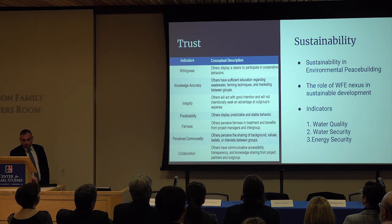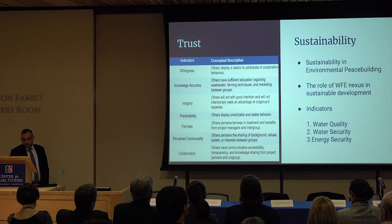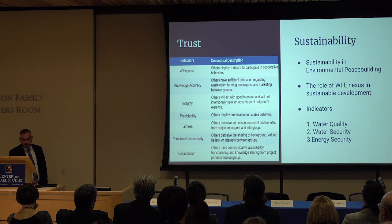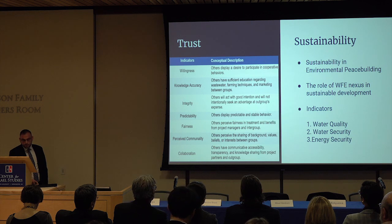And our last theme is one of the two motives behind environmental peacebuilding, and that is sustainability. Sustainability in environmental peacebuilding is defined as the ability to maintain environmental quality, human rights, and equity among populations. However, since human rights and equity are discussed in other parts of our framework, we approached it with an emphasis on quality and its implication for cooperation. As Mike has mentioned before, water is necessary for food and energy production. Energy is needed for food production and water supply, and food production is a consumer of land, energy, and water. The indicators our team chose to evaluate are water quality and security, and energy security.